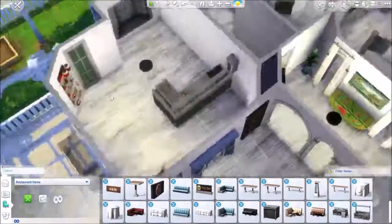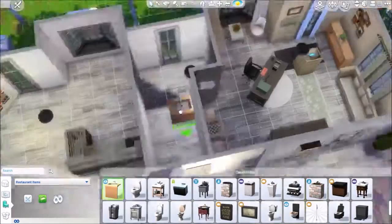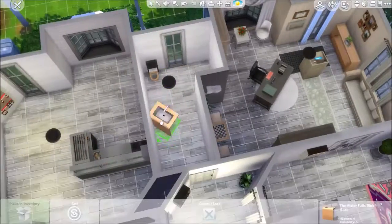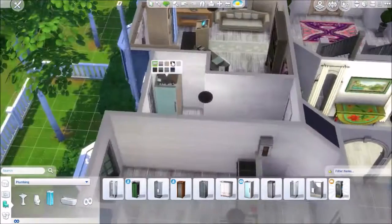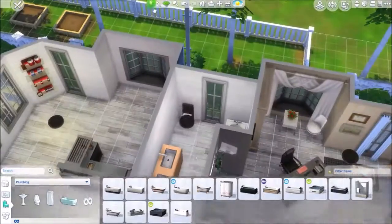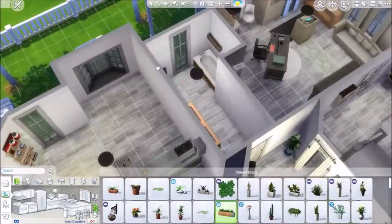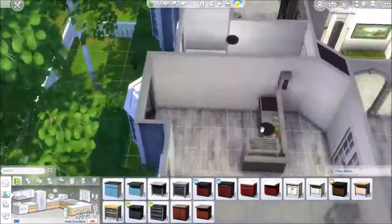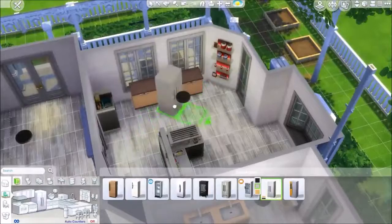And I think by the time I got to the third floor, I was just tired. Sometimes it's just tiring doing interiors. I can spend hours doing the exterior of a build, but when it comes to interiors, sometimes you've just done four bathrooms and then you're like, man, I can't do any more bathrooms.